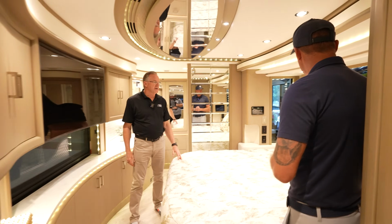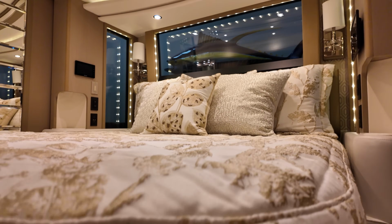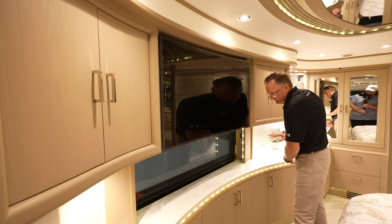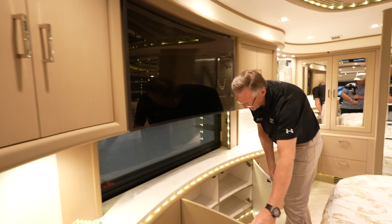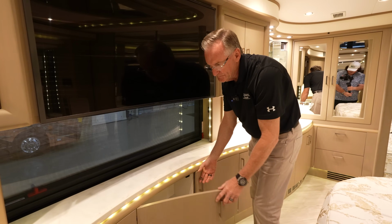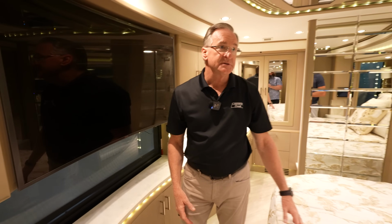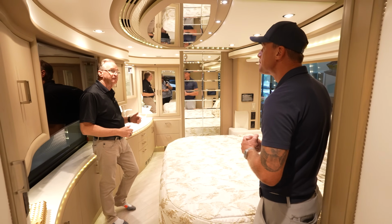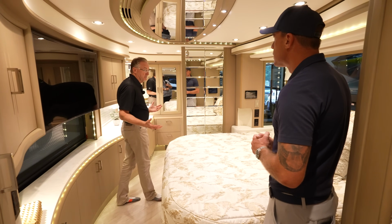King size bed, we get back here in the bedroom. King size bed like we do today. Nice TV arrangement. This whole radius area here mimics the bottom here as well. You've got storage down along here also. Again, this is a double slide coach. What's nice about this, when this bed is in, you can actually scoot around here to get to the back if you wanted to. So you don't have to put both slides out.